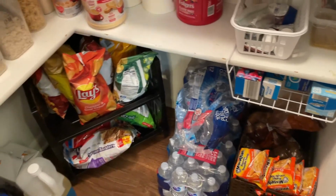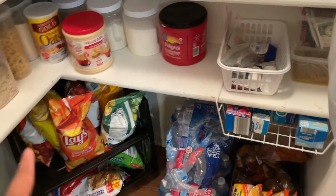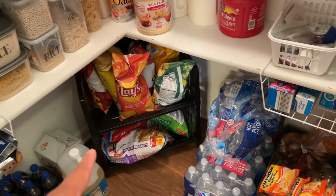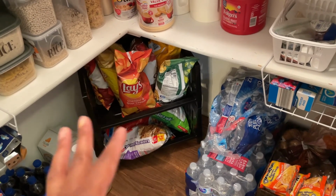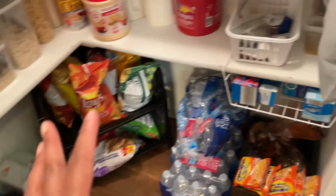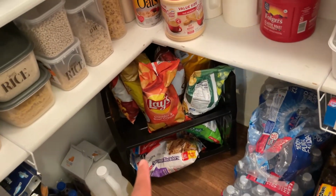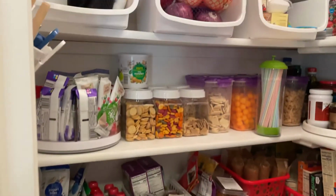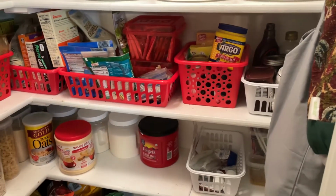But I may be getting a few more cereal containers. I have some containers that I'm gonna make into cereal containers, and so some of that cereal may be coming out and going into containers. It's just down there for now since it's a bag, and then moving the water up under the chips instead. But this is the finished product of the pantry. I feel a little bit better about it.